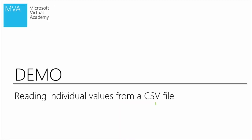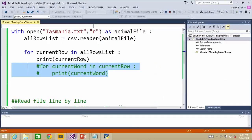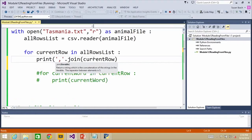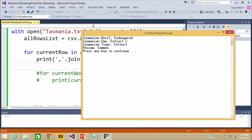Yeah. So the way that looks is, let's see if I can get this syntax right on the first time. This is always fun. If I say print, let's say use a comma, dot join current row. And that should print it out. Oops, would help if I wasn't still running the code.